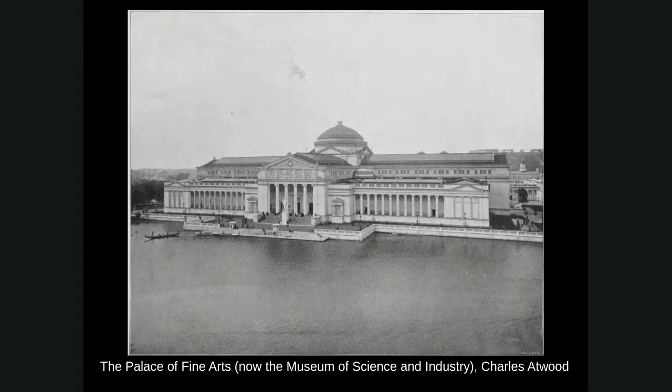And as I mentioned, the Palace of Fine Arts, which was to be the art gallery for the show, was built more permanently, and it was expected that this building would survive and become a museum for the city of Chicago. This was designed by Charles Atwood, Burnham's design partner at that time. This is one of his great works in that short career that he had. And of course, today it serves as the Museum of Science and Industry, largely the same exterior form that Atwood designed.